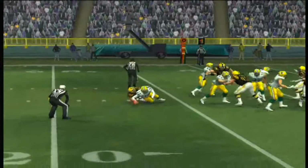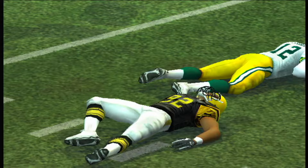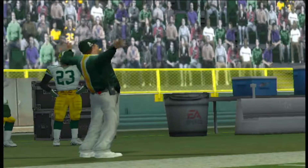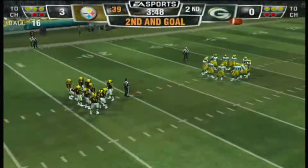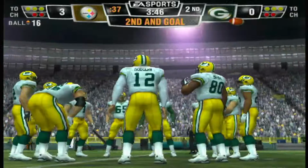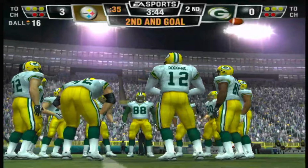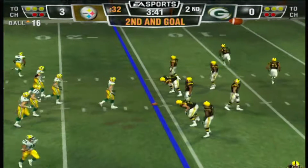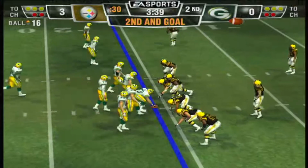Look out, heavy pressure on him. He's dragged down on the play. I always thought it was so difficult to block linebacker blitzes because more often than not, it's a tight end or a back who has to try and step up and take on these great athletic, big pass rushing guys.